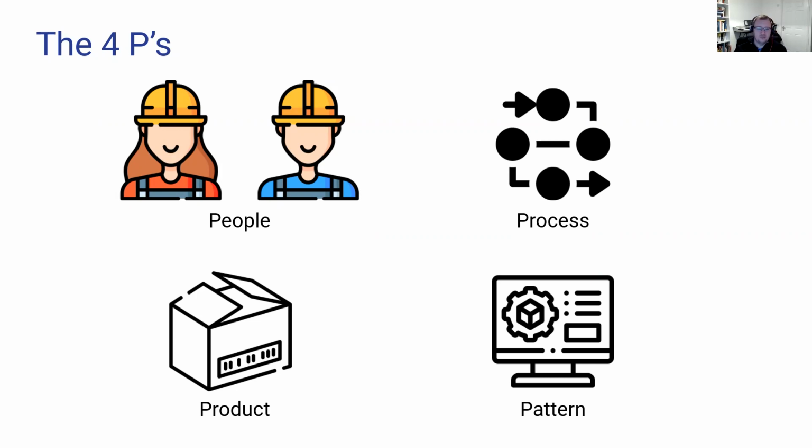And I think these are all pretty much equally important, but they all have particular aspects that we really want to focus in on and understand in order to make that data science project a success. So in the next 20 minutes, I'm going to try and just give you a flavour of some of my thoughts and experiences across all of these areas. So we'll start with people.